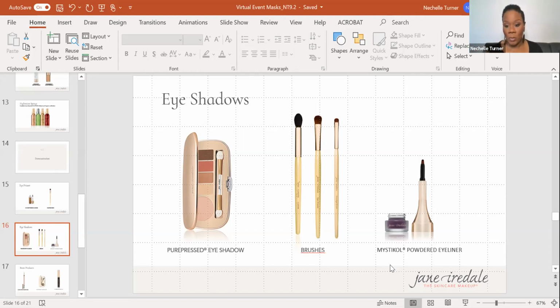Again, you don't have to be perfect with this liner, but it will not disappear on you. And once it dries, it dries. Now, as a company, we don't waterproof anything because it takes too many chemicals to waterproof, right? So everything is more or less water resistant. So you're able to remove it, but it's not waterproof. So I wouldn't suggest jumping in the pool with it, okay? Any questions about Mystical? Again, it's one of my favorites.